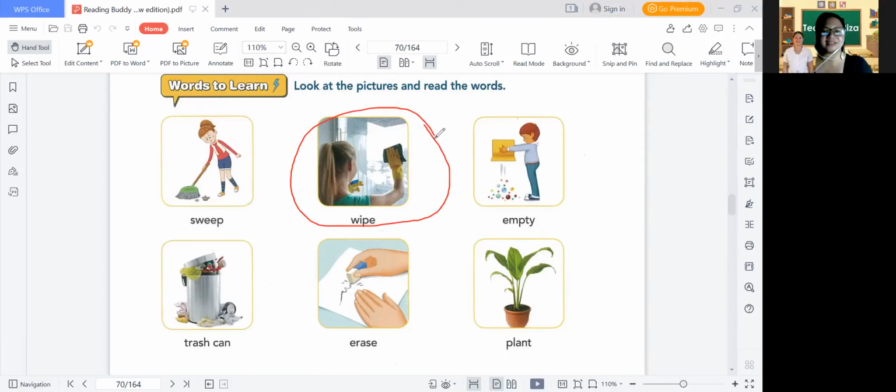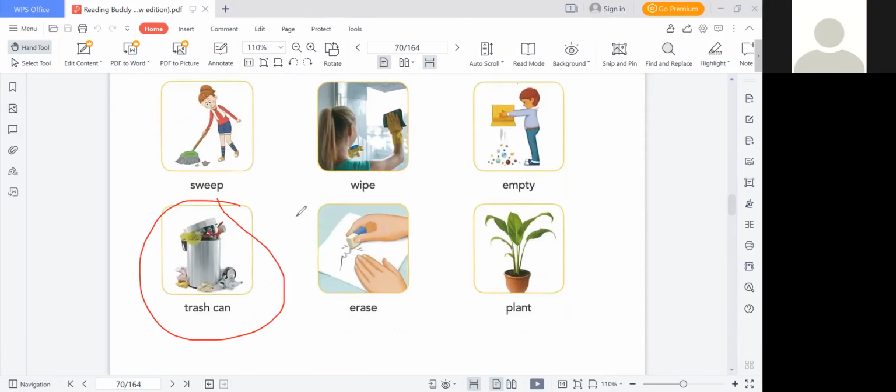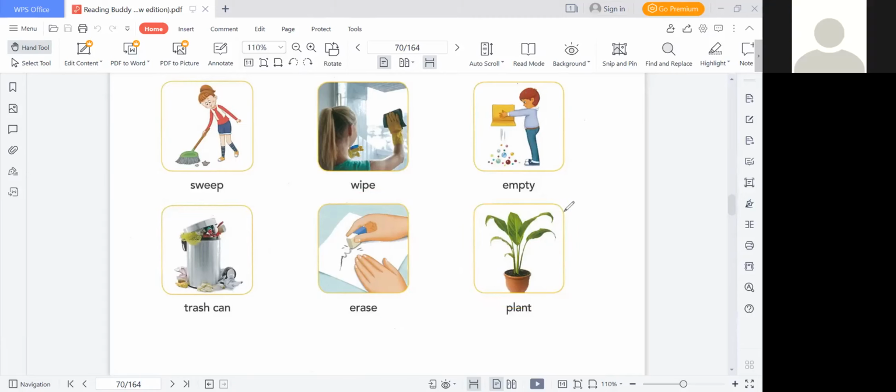Wipe. Okay. The girl is wiping the glass. Very good. How about this? Empty. The box is already empty. Very good. How about the next one? This one. Trash can. Very good. Okay. There are lots of trash cans full of garbage. How about the next one? Erase. Okay. How about this one? Blend. Plant. Very good. Good job.